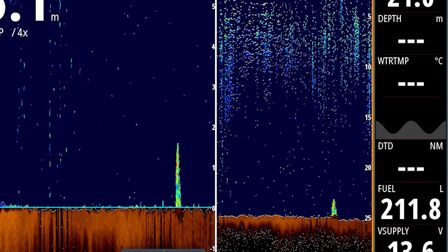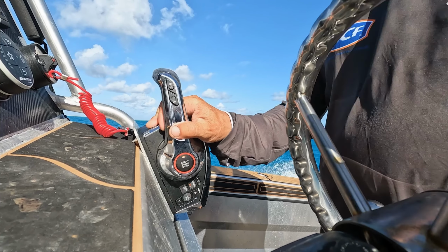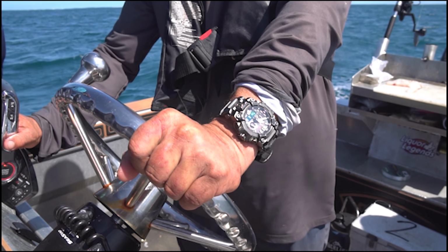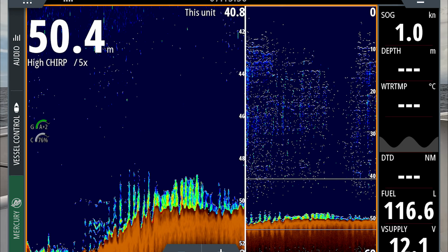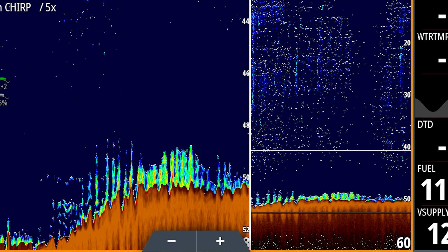And that usually comes at speed in the form of a green haze. A bit of red and it's even better. And of course, at speed, this is going to be very minimal. As we turn around, we come back over that mark nice and slow. Everything is going to expand and look a lot more extensive.